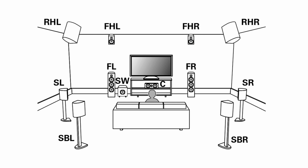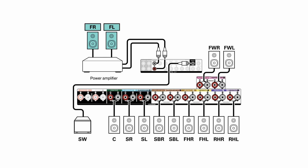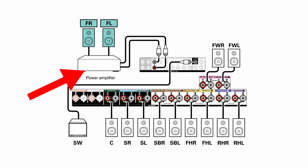Just FYI though, both Denon and Marantz AVRs are known to process more channels of audio with the aid of an external amp. While the Cinema 30 can power up to 11 speakers with the internal amps, in order to achieve the full 13.4 channel configuration, an external amp is needed.